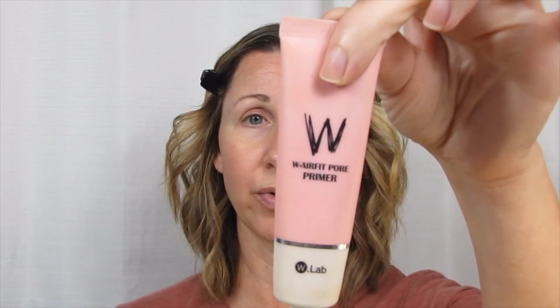So I'm going to prime my face with a little bit of pore primer. This is from that W Airfit. I did link it in one of my videos before, so I found the link and I'll find it again because I had to get it off of Amazon. I don't think that they have like a website per se, at least not one that I could find. But I think it's like $9. And the benefit of this, in my opinion, is that this stuff works the same, if not a little bit better, than the Benefit Professional, and it does not smell.